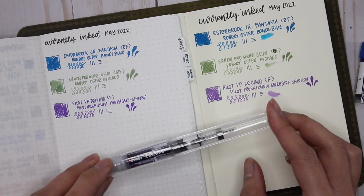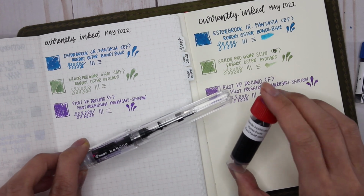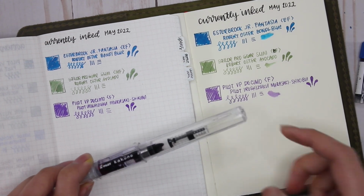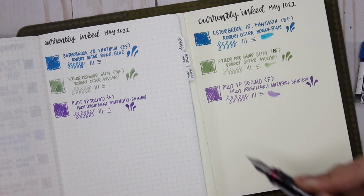So I knew that I wanted to use the Pilot Kakuno with Yamabudo, which I'm so excited about. So Pilot Iroshizuku Yamabudo, and I didn't mind. There was barely any of the Noodler's Lexington Gray left in it, and it's such a huge bottle that you get, so I didn't mind emptying some of that out.